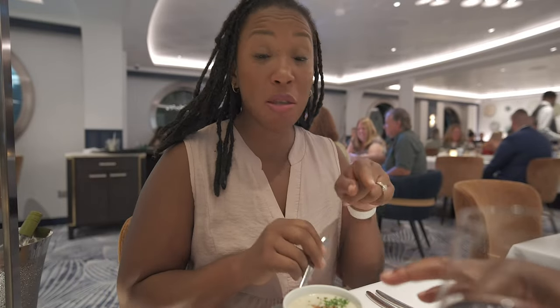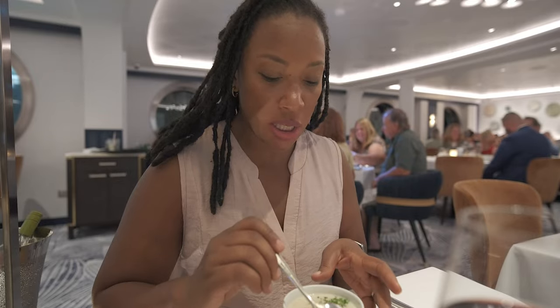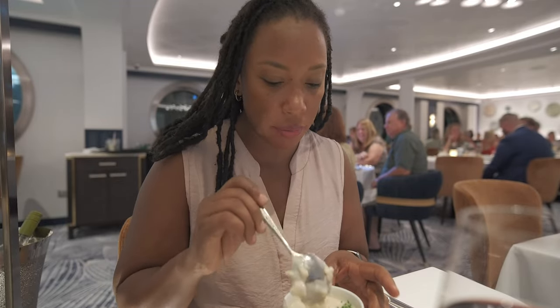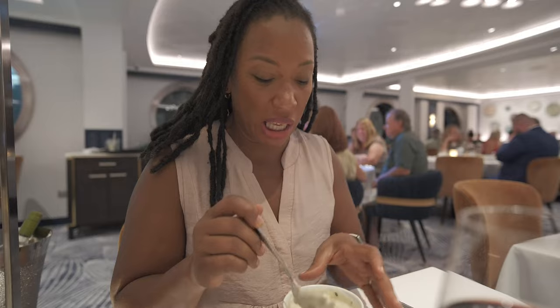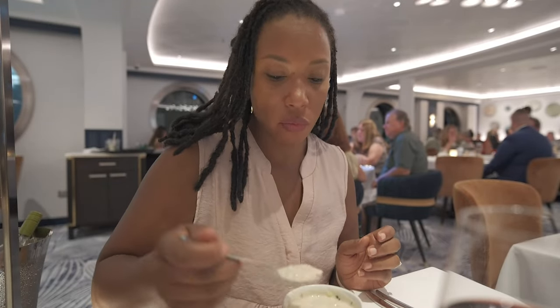So our first appetizer has come. I ordered the New England clam chowder that both Terry and I were debating on. And the bread came, which is really, really good. It's typical New England clam chowder. It had a big pile of bacon on top, as you guys could see.